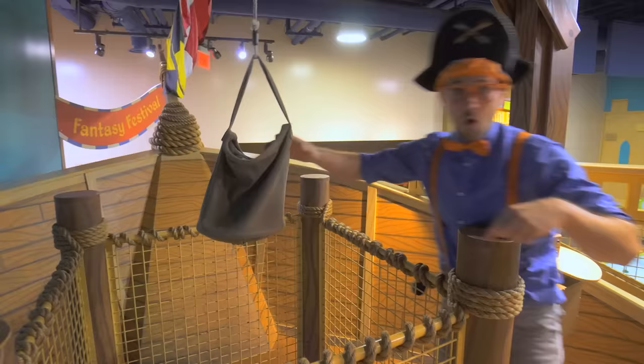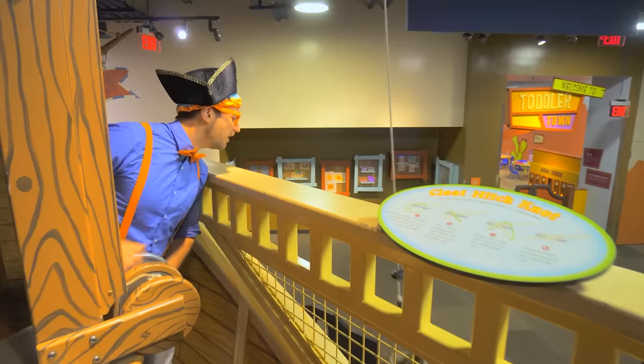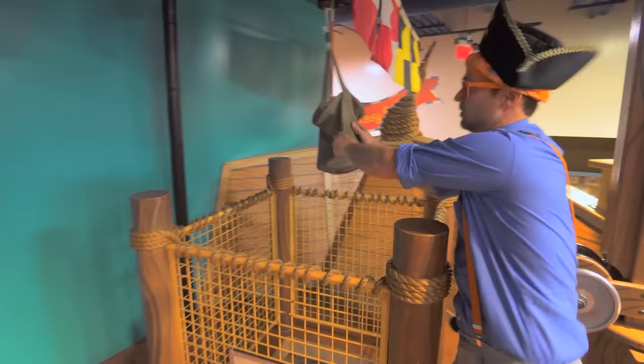Wow, this is awesome! Hey, look at this! This is a way to get supplies down to the bottom or over to the land. All right, I'm lowering it down. Perfect. Okay, now they'll put some stuff in it and then I'll bring it up. I wonder what's inside. We'll save that for later.